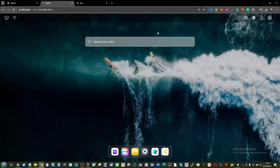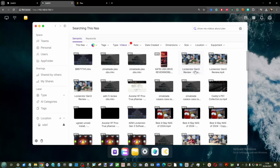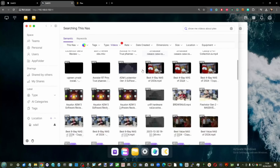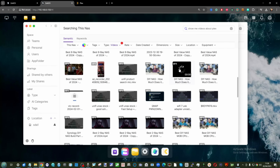So, for example, if I want to show me videos about Plex, it'll be interesting to see if it understands a lot of the configuration of what we've talked about. And as you can see, there's a lot of my Plex videos there, all of them there in the background, and it's picked up that word that I've used in the middle of some of these videos.